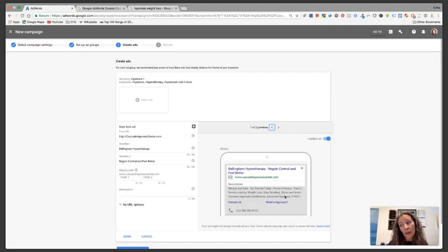Now, depending on who clicks on these things, then Google's going to know which ones are most relevant and it will display those more. So your ad might not always have all of this text underneath here. Over time, it will kind of get pruned, right? And only the most relevant ones will display. Okay. All right. So display path. So this is the URL that's going to display. So maybe I'll say, it says Cascade Hypnosis Center. Maybe I'll say feel better. Okay. This doesn't have to be a real URL on your website, but it probably should be. Some people will just type that in. So you can see here, it says feel better.